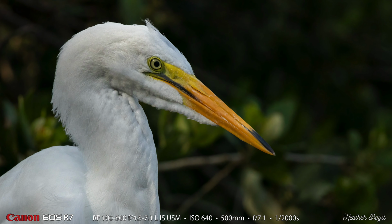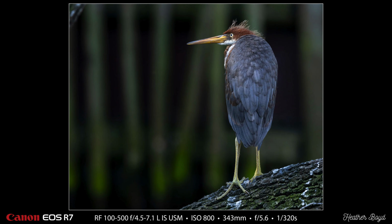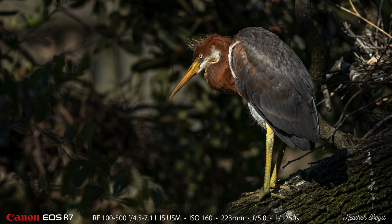Here's an up-close shot of a great egret, I believe is what Heather has captured here. And next we have a juvenile tricolored heron on a branch. Really beautiful. I love the background in this one as well. Here's another juvenile tricolored heron.